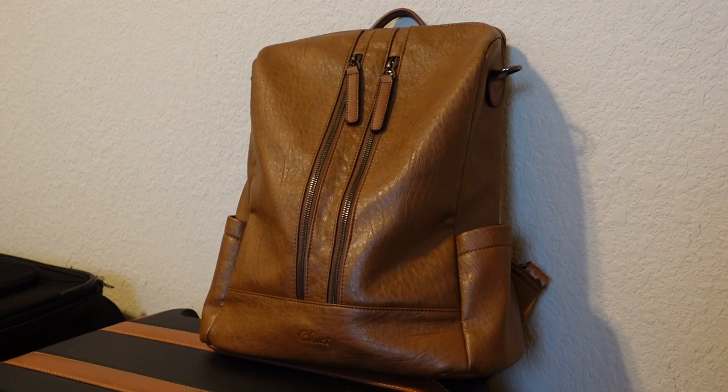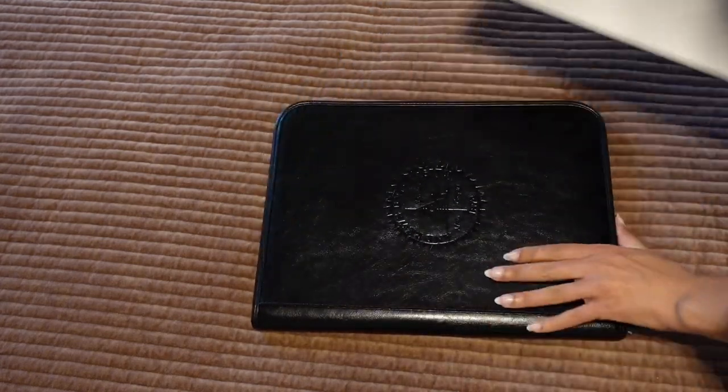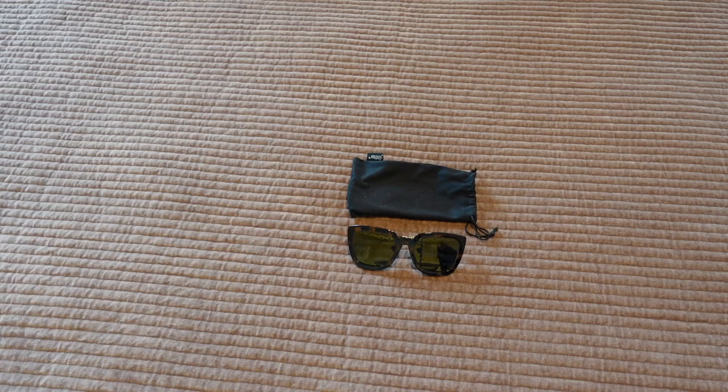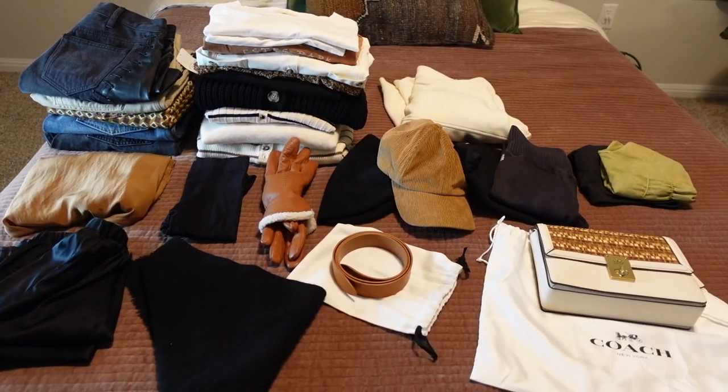For my personal item, I am bringing a medium-sized backpack, which is big enough to bring my 15-inch laptop inside its cover. This velvet cosmetic bag I use for all of my smaller electronics, my sunglasses, and the only handbag I am bringing on this trip. Now let me show you everything else I'm packing.